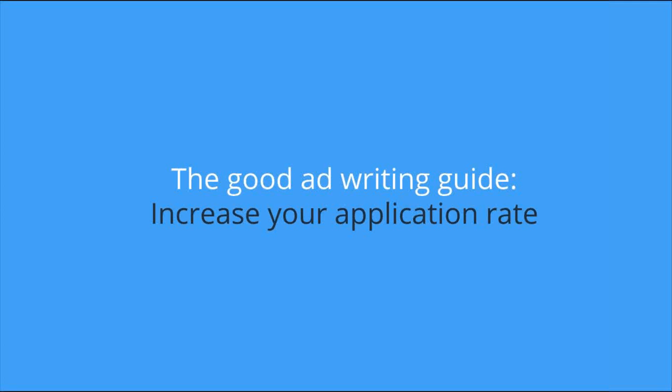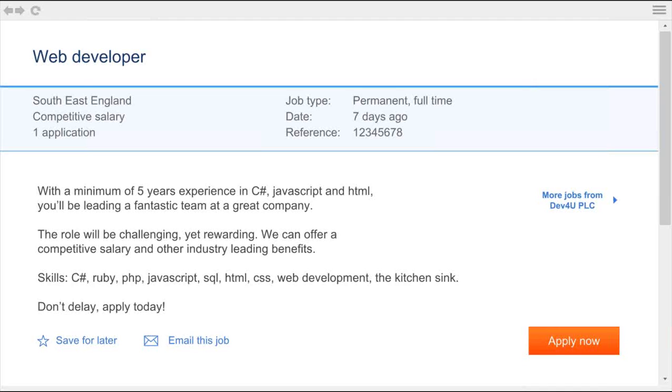So now I'm going to pass you over to Tony O'Hara, who's going to take you through the good ad writing guide. Good afternoon, everybody. In this section, we're going to go through the good ad writing guide. We've got an advert here, a typical advert that you might see on the site. What we're going to do now is go through and talk about the advert, and how we feel we can change and amend it to make it much more appealing to the audience.